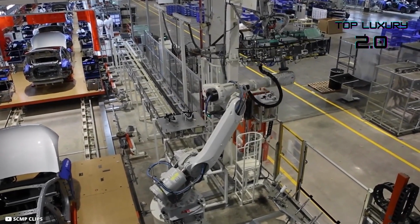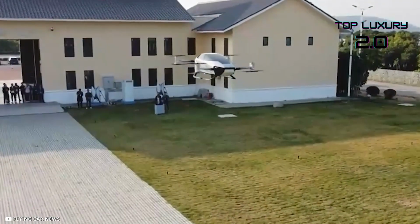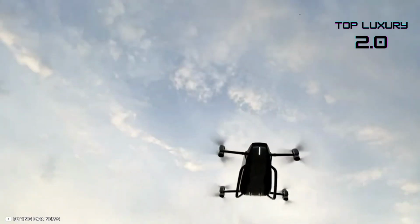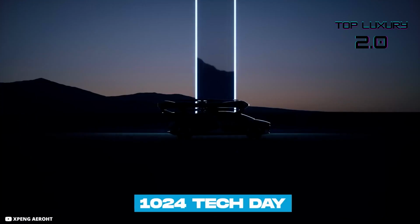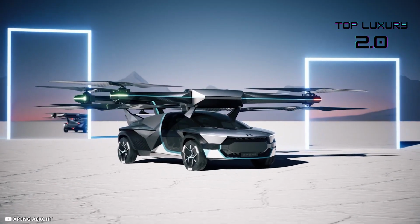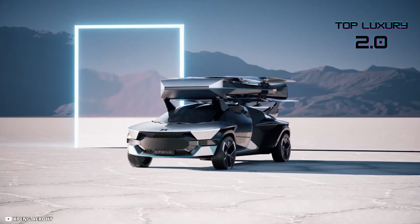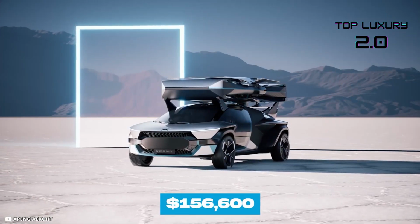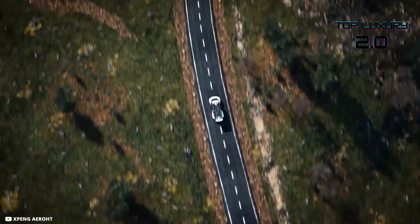Together with the support of Dubai, there's no word on the pricing or availability of the car right now, which is understandable given its early stages of development. However, at the company's 1024 Tech Day last fall, we learned that its 6th-generation flying car will be ready sometime in 2024 and could actually cost below $156,000. As we've already shown, this newer generation model will be able to drive on the road as well.